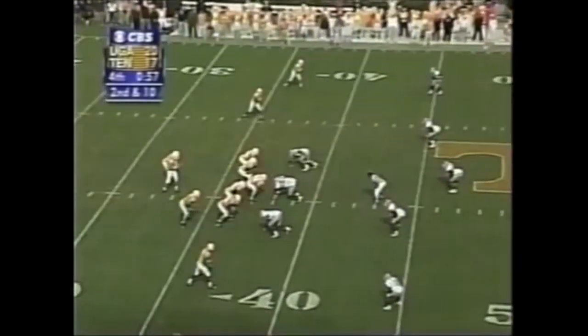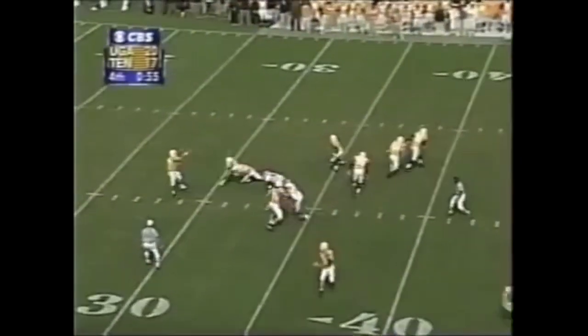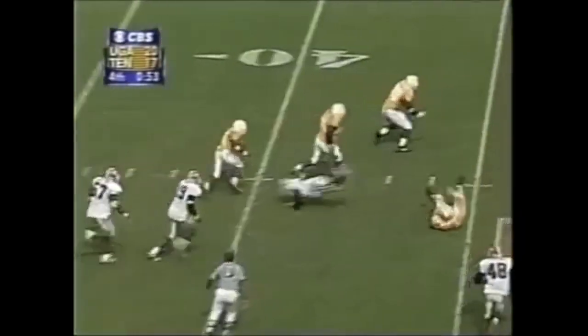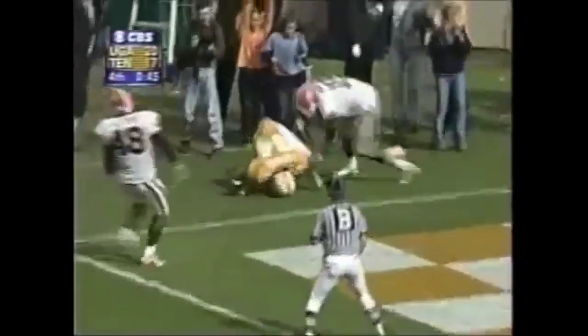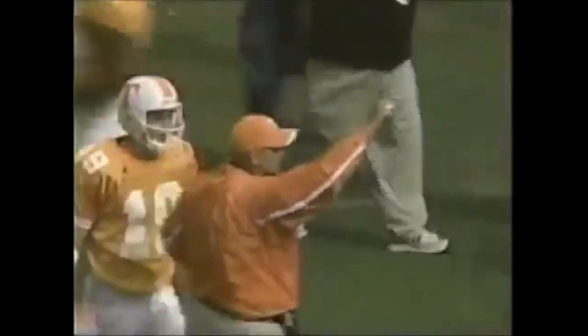Again, Georgia really spreading the field. They drop back 8. 3 on the rush. They throw to the flat with a screen. Here comes Travis Stevens at the 45. 40. You got to be kidding. Stevens, 10, 5. Touchdown. Unbelievable.